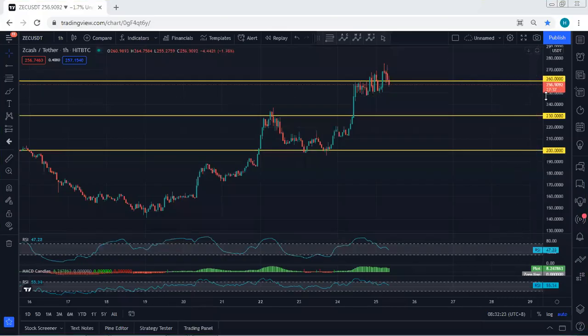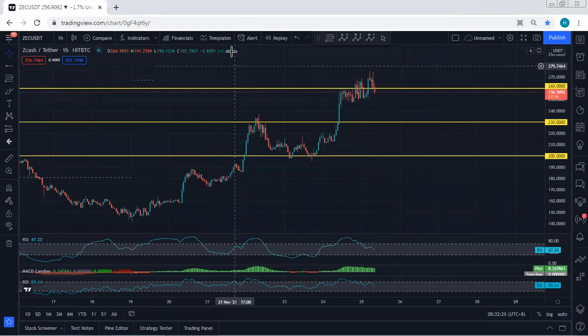We start with the 1 hour chart. Just want to give a quick update. If you refer to our analysis, we have been looking for buy since the price was here, and this is exactly what we get. Because we mentioned we're looking to see the breakout of 230. We mentioned we're looking to see the breakout of 260.